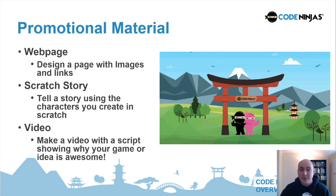Speaking of the promotional material, here are some examples that we have for you. It could include a web page that has a bunch of images and links on it showing exactly what your project or your game is about. You could do a story in Scratch, similar to what many of our white belts have done in their beginning projects, but develop it and get us excited about what your game is. It could be something like a cutscene, or if you can think of promotional materials that you may have seen for a game, you can reuse the characters that you're using in the game to create your story.